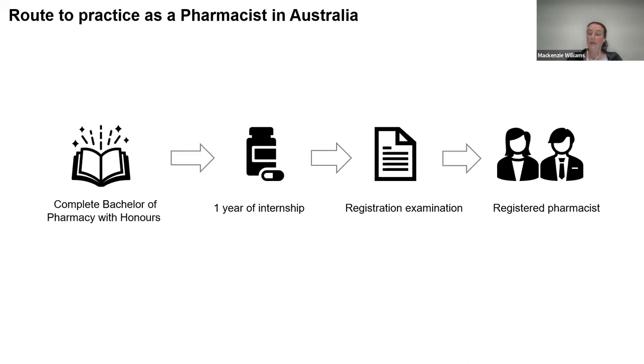Now, there's two exams that a BPharm graduate would need to sit in order to become a registered pharmacist. There is an oral board exam, so it's basically a counselling exam to make sure that they can interact with patients correctly in the future workplace. And those exams are held three times a year, and you are able to apply for sitting the oral exam after you've done 75% of those supervised hours.